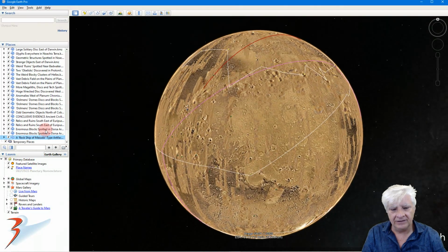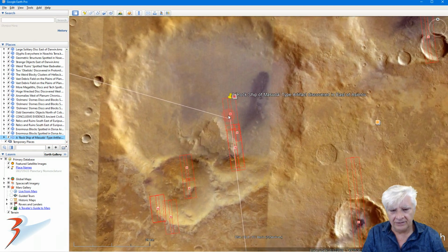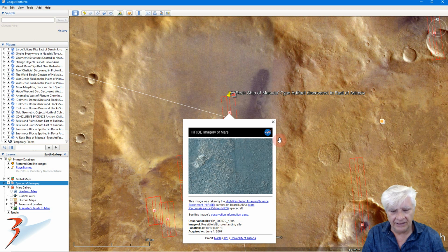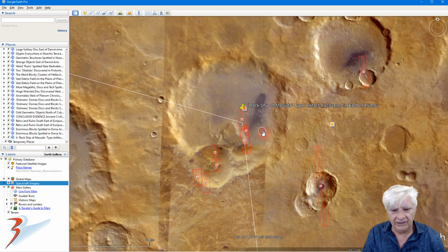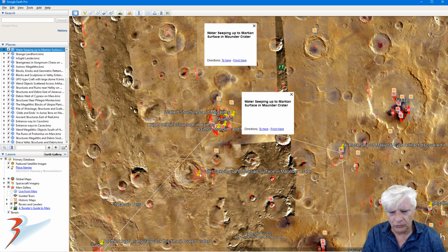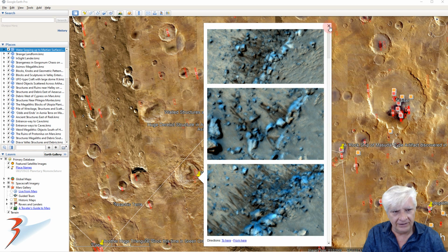Let's go ahead and check out these anomalies as well as others in the vicinity. And there's the JP2 I analyzed. Possible MSL or rover landing site. It would have been very nice if NASA chose to land the rover over there. We need side views of these anomalies. There's Asimov to the west, so let's check out some of the water seeping up through the Martian surface over there. Those long dark streaks, looks like wet sand.